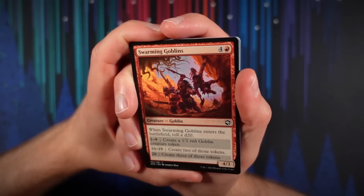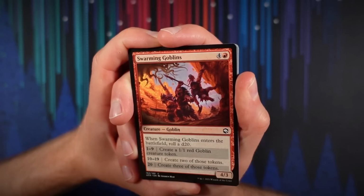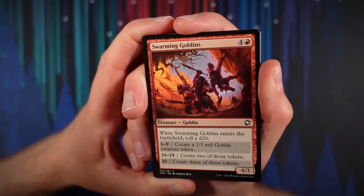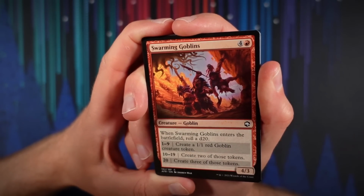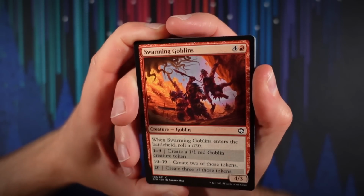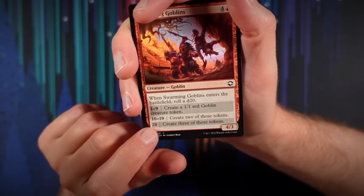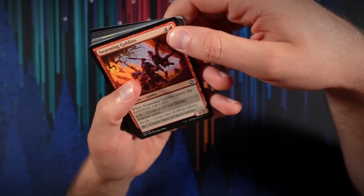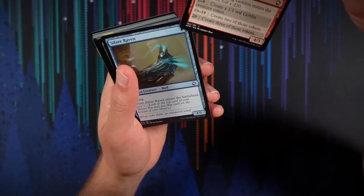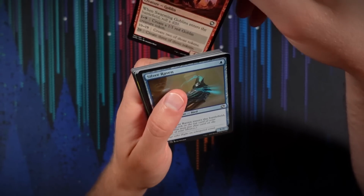Swarming Goblins. 5 mana red goblin creature, although it looks like multiple creatures. And we get to roll the D20. On 1 to 9, create a 1/1 red goblin creature token. I see. On a 10 to 19, create 2, and on a 20, create 3. So you do get a whole swarm of goblins. Potentially. You'll get at least 2, like this card plus a token.